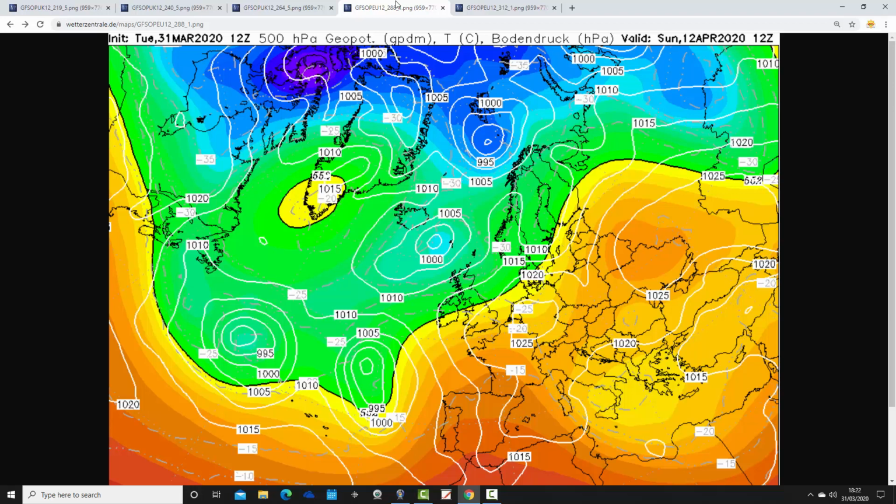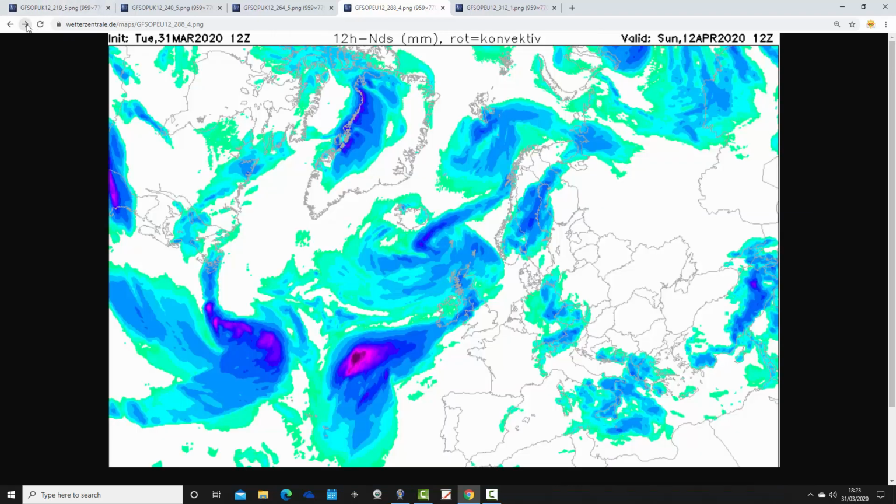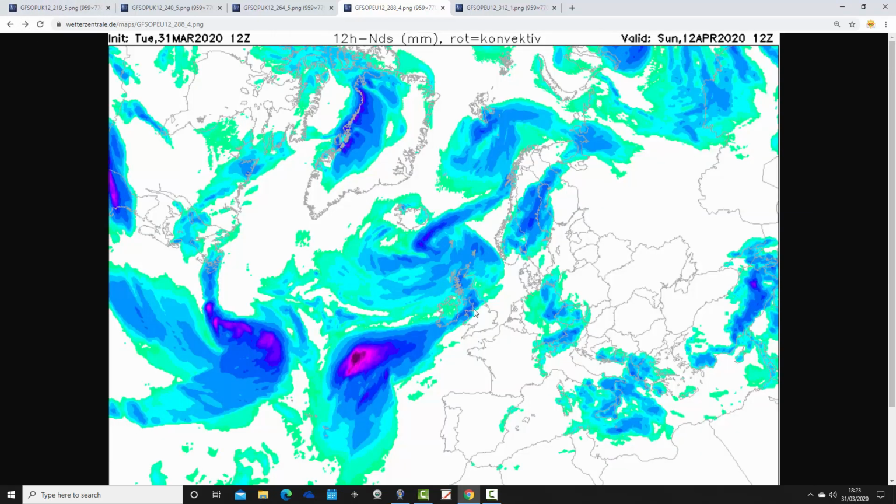So on Easter Sunday itself, we've got low pressure out to the north and west of the country. A ridge of high pressure is across Germany, and we're bringing in a southerly to southwesterly flow. Upper air temperature beginning to lift up a little bit in the south, but otherwise still quite cool. Some wet weather coming into the north and west. So this is a less settled Easter update number 2, definitely compared to update number 1.